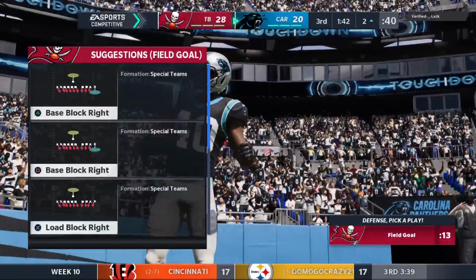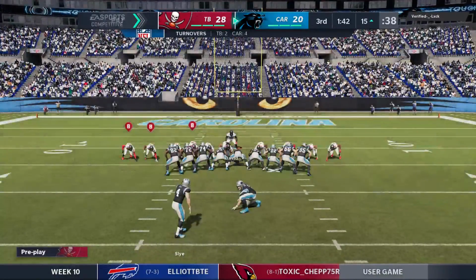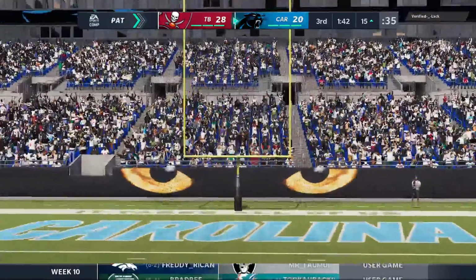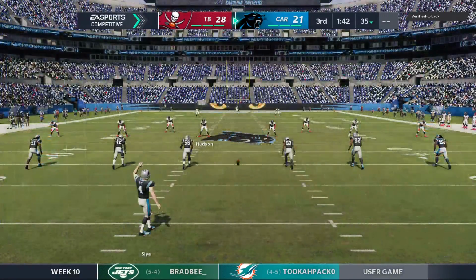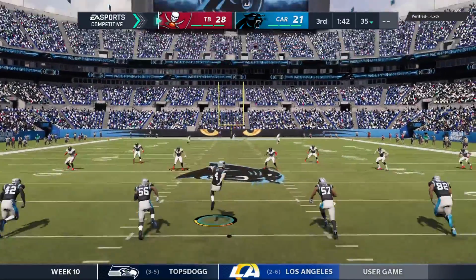A rare pick six thrown by Tom Brady. He'd thrown only 14 regular season pick sixes in his career coming into this season. A couple others in the playoffs, the one to Robert Alford in Super Bowl 51. And you might remember the Titans' Logan Ryan doing it late in the wild card round loss a season ago. Point after, right down the middle. And they're within 7 now at 28-21.